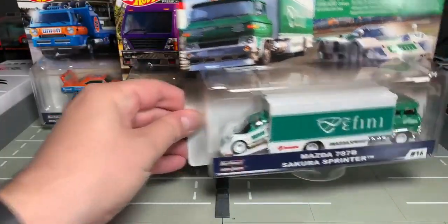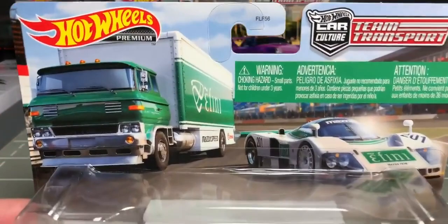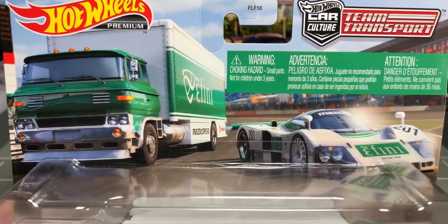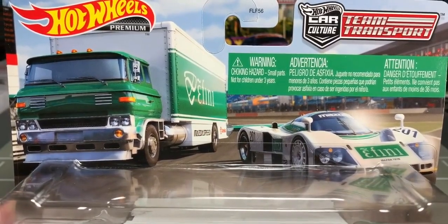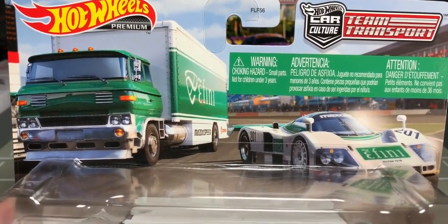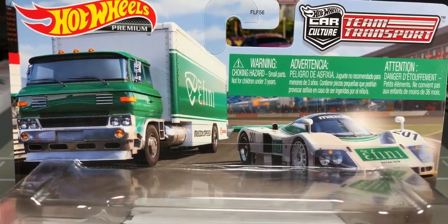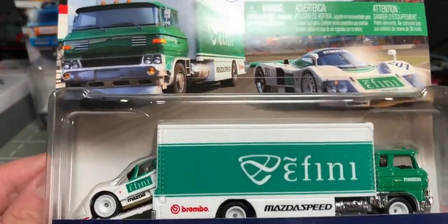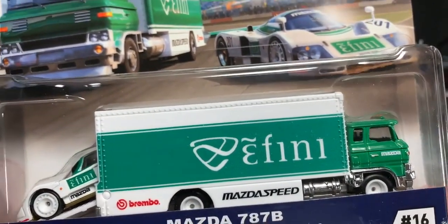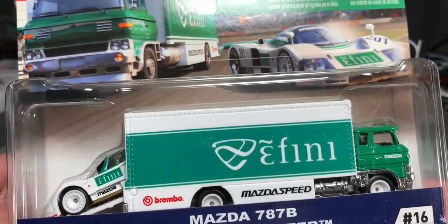We'll start with number 16. You got to start with Julian's artwork. Julian Coyles is the artist who handles Car Culture card art. That means all of the Car Culture releases and Team Transport. You're always going to see the car on the right, the truck on the left. And this is the, now I'm going to always say this wrong, Ifini. Let's just run with that.